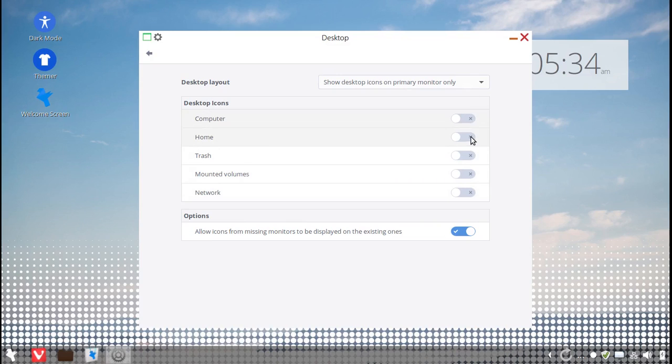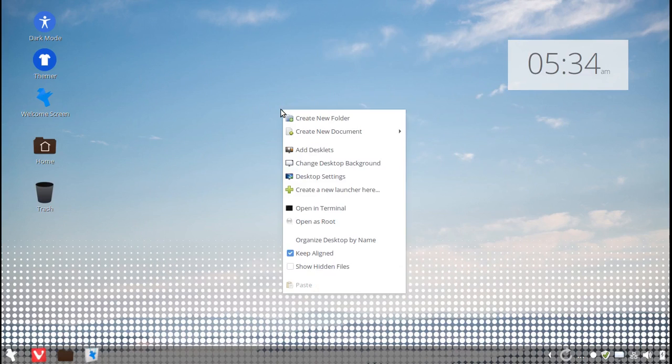You can see you can enable your home folder and trace. Pretty nice. I like the theme. I like everything about Feren so far, except that it breaks sometimes.